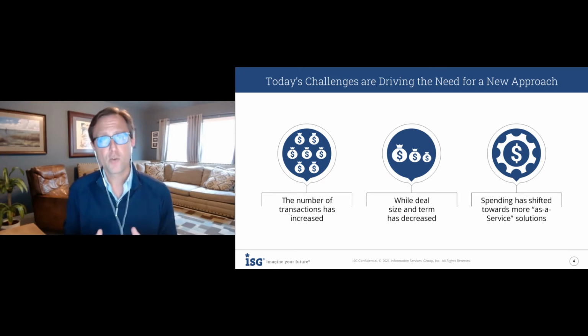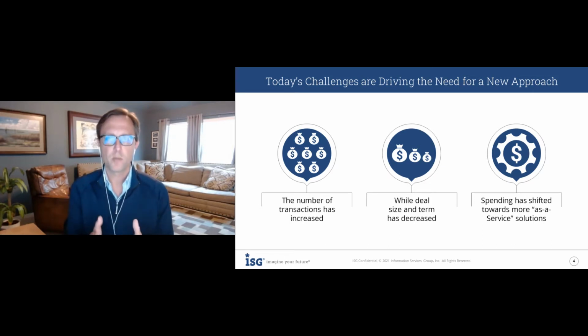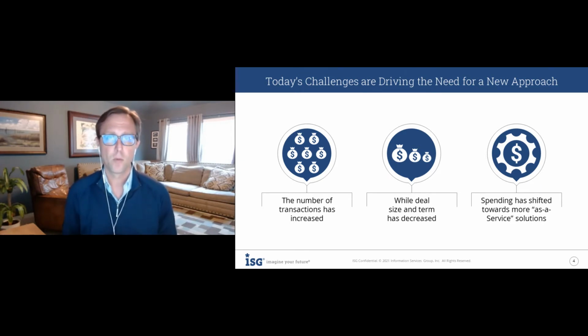So second key trend is deal sizes decreasing. So again, most of us have seen this pattern in whatever role we play in the market. One of the really interesting ways to look at this data is by looking at the number of billion-dollar deals a year. So these are obviously the really, really big deals that get a lot of publicity in the market, and we've been tracking these for a number of years.